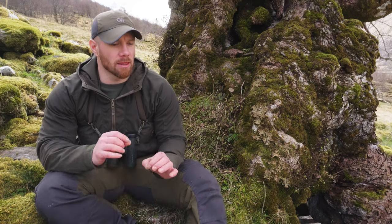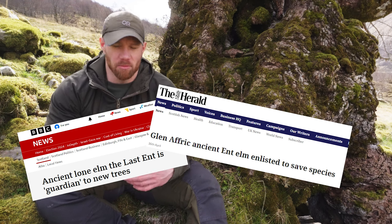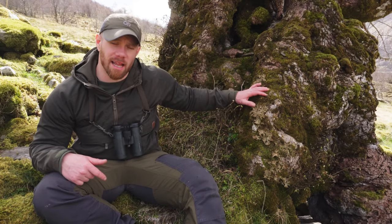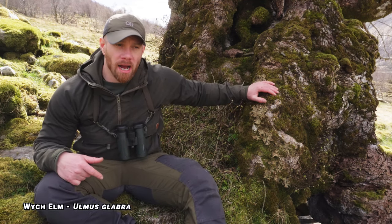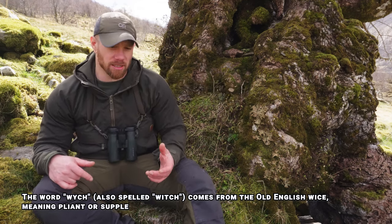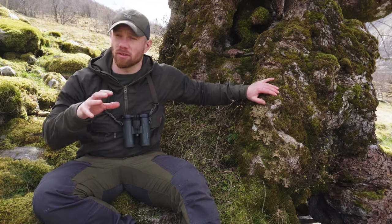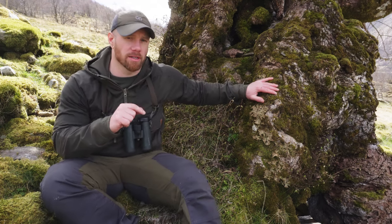And the part of the project I'm going to talk about was actually carried out 2 weeks ago, and there was actually quite a lot of media and press attention about it. So you may have seen it on the BBC News or local papers if you're from this area already. Now, this tree is known as the last Ent of Affric, and I'll explain the name in a minute, but it's a witch elm, and it really is the only one of its kind for a considerable distance in this area. You're talking quite a few kilometers before you reach the next certainly mature witch elm. And in terms of the species status in this glen and local area, this makes this tree incredibly isolated, and that's quite important. So remember that point as I talk about this project.